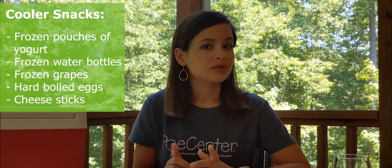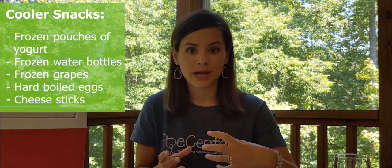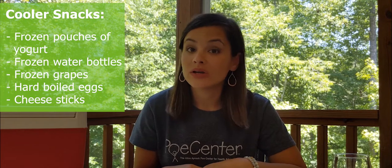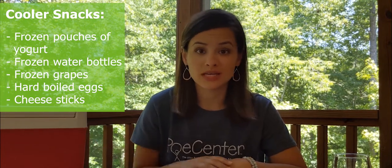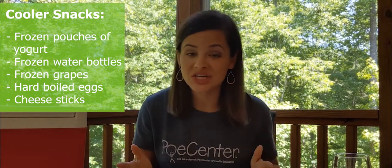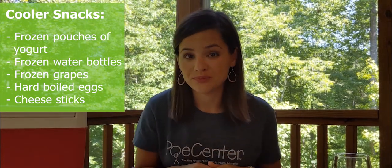Now, if you're taking a cooler with you, say you're going to the beach or you're going hiking, you can freeze some things beforehand. Some ideas might be freeze some of those yogurt tubes or pouches, and then by the time you're ready to eat them, they're still cool. You can also put frozen water bottles in your cooler, and those will double not only as healthy hydration, but as ice packs as well.